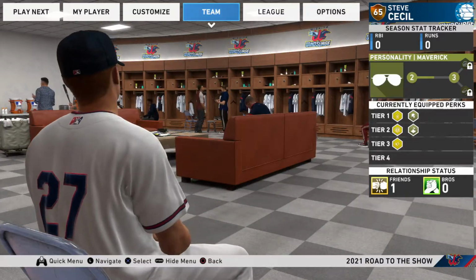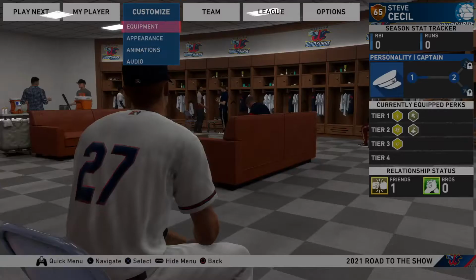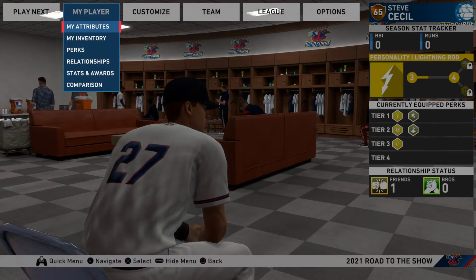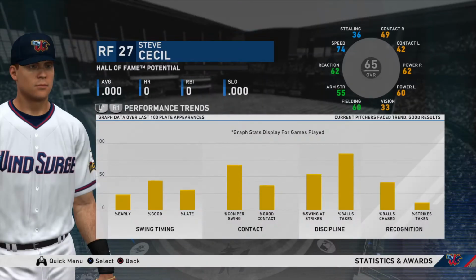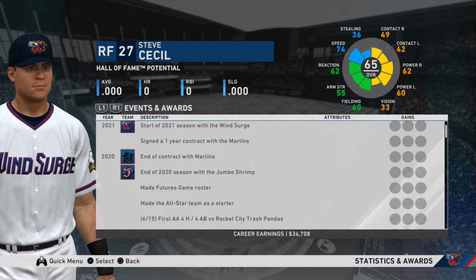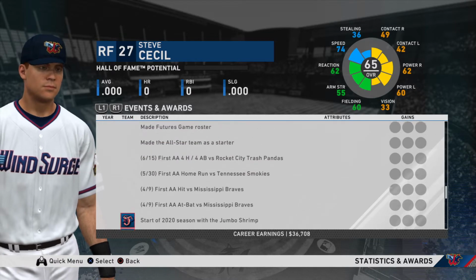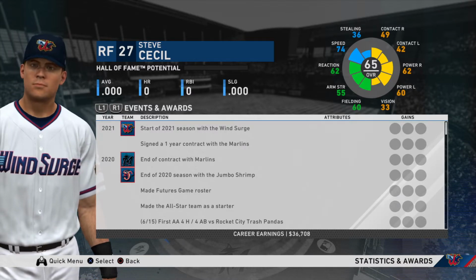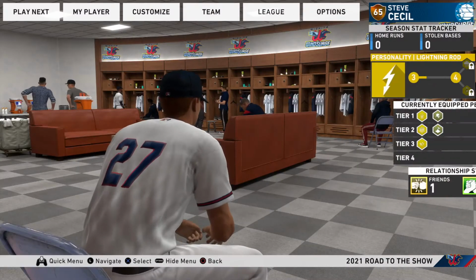So let's see. Hang on a second. We'll just, yeah, as you can see, we ended our contract and signed a 1-year contract with the Marlins, and we start the 2021 season with the Wind Surge.